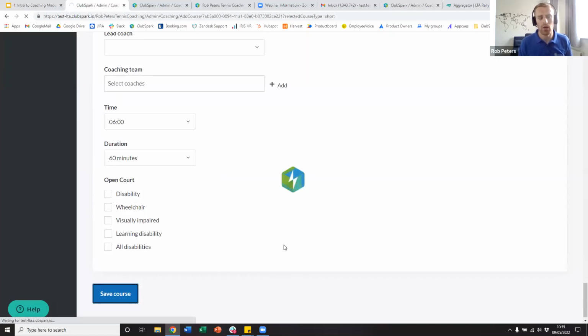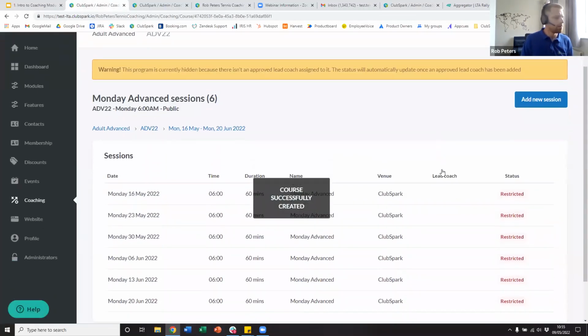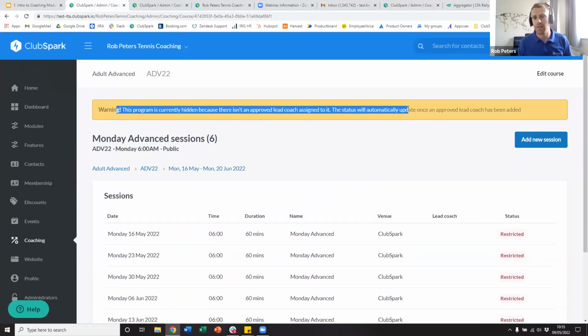So I'm just going to save that course, and then I'll come on to those couple of questions that came up earlier. So we'll just let this load now. The reason it's come up with this box is I haven't added a coach into this. And as part of the category setup, I put that it needed to validate a coach's qualifications. So in this case, because the coach isn't accredited, it won't let me set up the course at this stage.